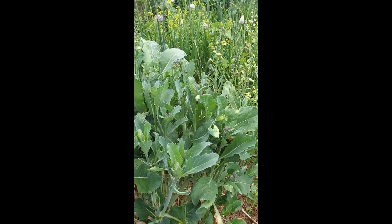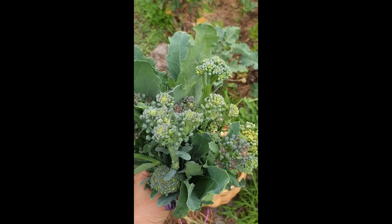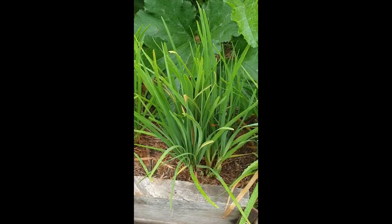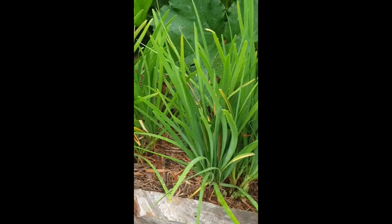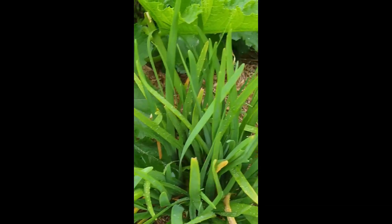Now for some of this amazingly productive sprouting broccoli. I do have some elsewhere, but I'll pick all this and I'll add it in, and then I'll go hunting for the rest. So there's a nice bunch of sprouting broccoli for them. Got purple and green in there.